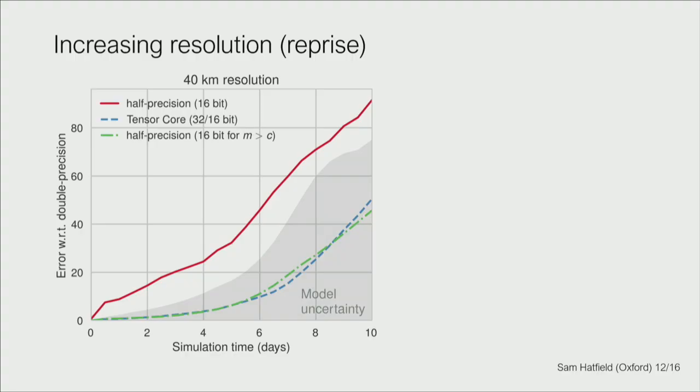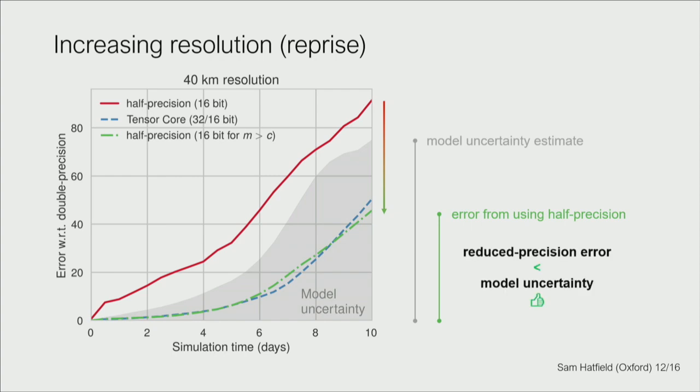So going back to the previous plot, the red curve is what I showed before, and the green curve is what we get with this scale-selective precision fix. And you can see it's brought down within the range of model uncertainty, which is good. And I use this fix for all of the remaining half-precision experiments in the talk.